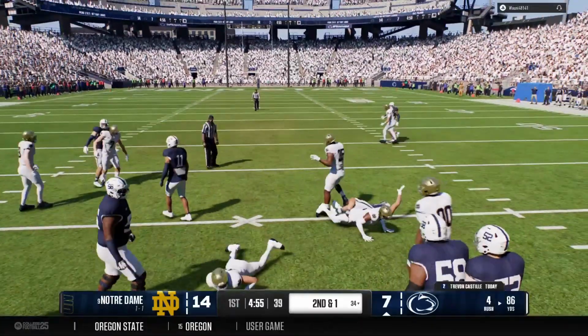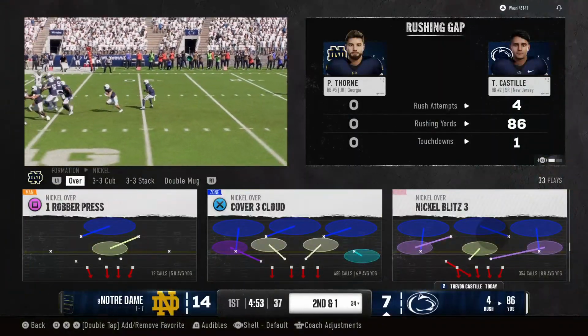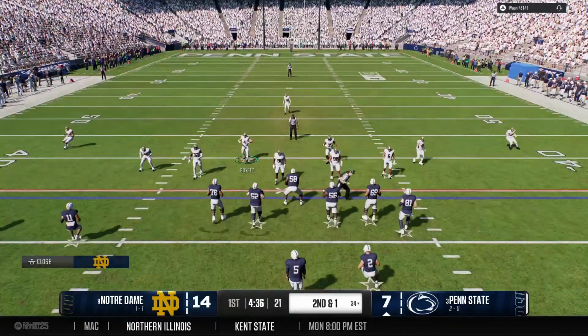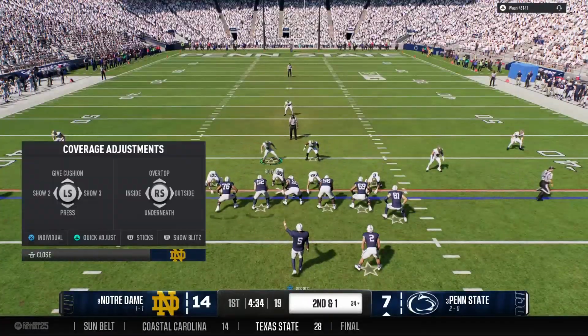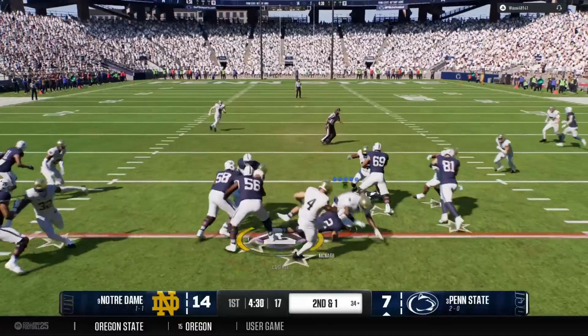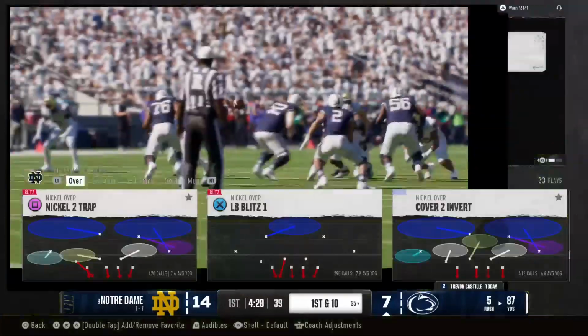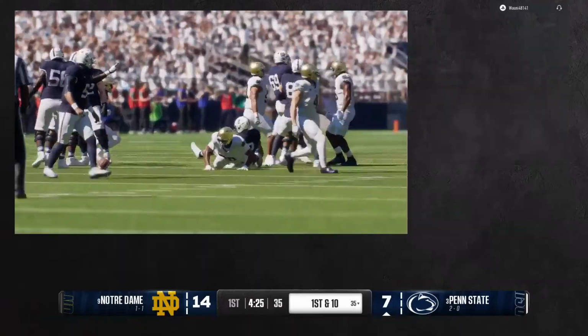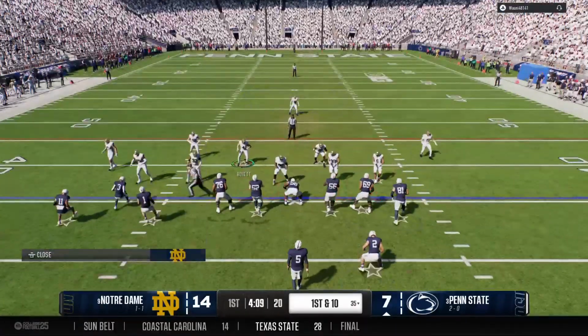The gain moves the ball to the 34. Great job by the offensive line here, opening up some holes and giving the running back room to run on first down. Plays like this can open up the playbook for the play caller, allow him to make that defense think, are they going to run? Maybe play action, maybe throw the ball downfield. Fresh set of downs. It's 1st and 10.